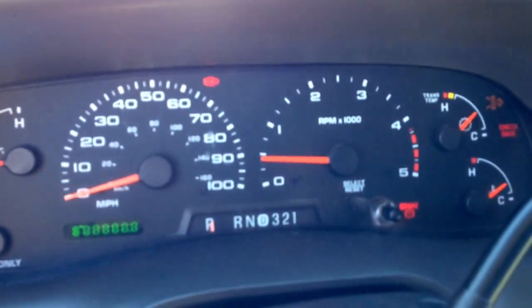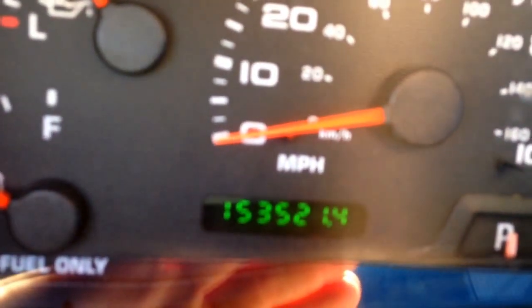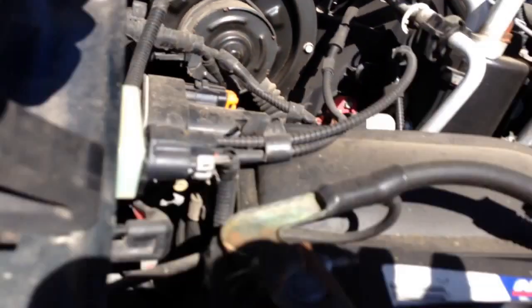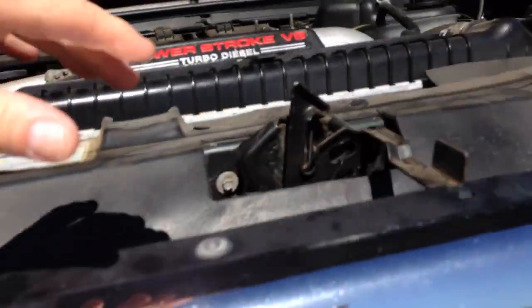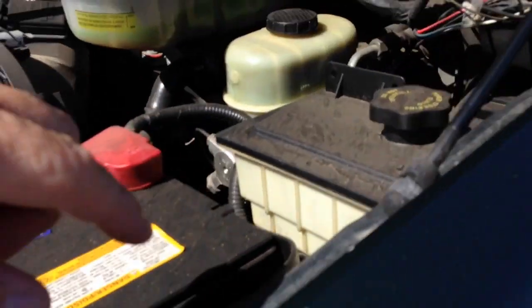Fire this thing up. I'm gonna open the hood. We're gonna look for the Ford emblems on the fenders and on the core support. There's your mileage, 153,521. All right, got a new battery on this side. There's your Ford emblem right here, right where my finger's pointing. Right there is the Ford emblem on the core support. Like I said, this is a new battery on this side, so you also have two new batteries. There's your Ford emblem on this side. And there's your Ford emblem right there.